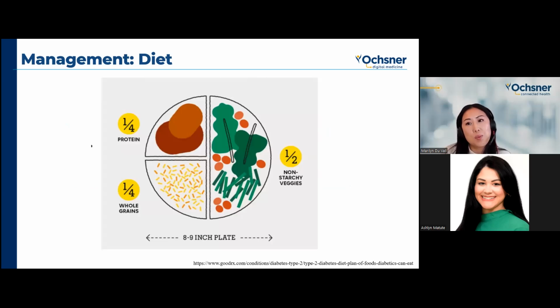If you want a simpler way to think about what your meal should look like, this is a nice picture. I have a patient who's going on a cruise next month, so we went over this yesterday just to make sure he wasn't going to stray too far from his diet when he was on a cruise buffet and picking out what to eat. So the general rule of thumb here is if you're making yourself a plate, and this is an 8 to 9 inch plate, not a honkin' 11 to 12 inch plate.